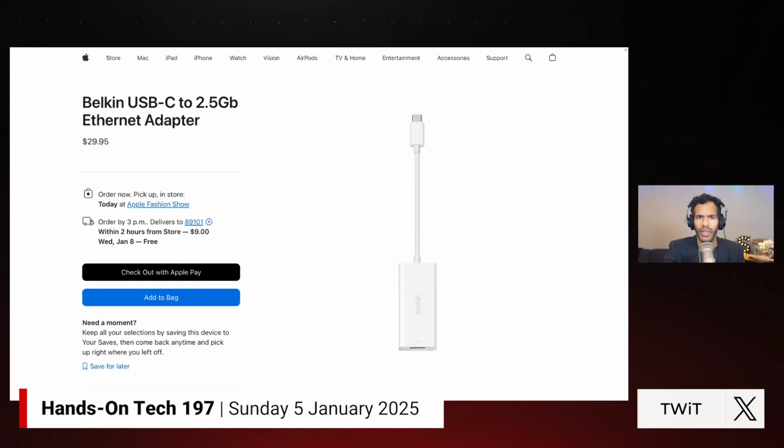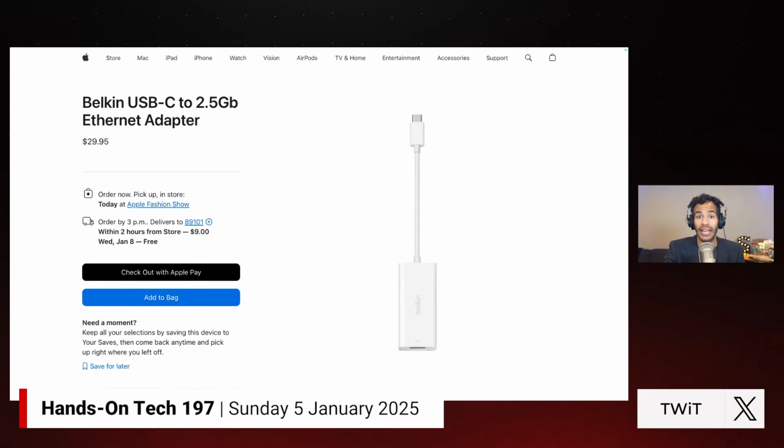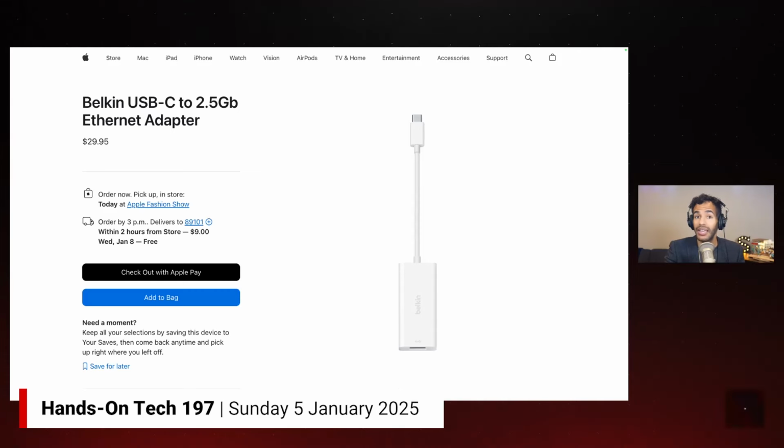Now, folks will remember that I recommended to Ross the 2.5 gigabit per second Ethernet adapter that is offered by Apple, from Belkin, but offered by Apple in the Apple Store. And it is supported with the MacBook Pro that, I'm forgetting his name, Ross has. So that is an option when it comes to the Mac.